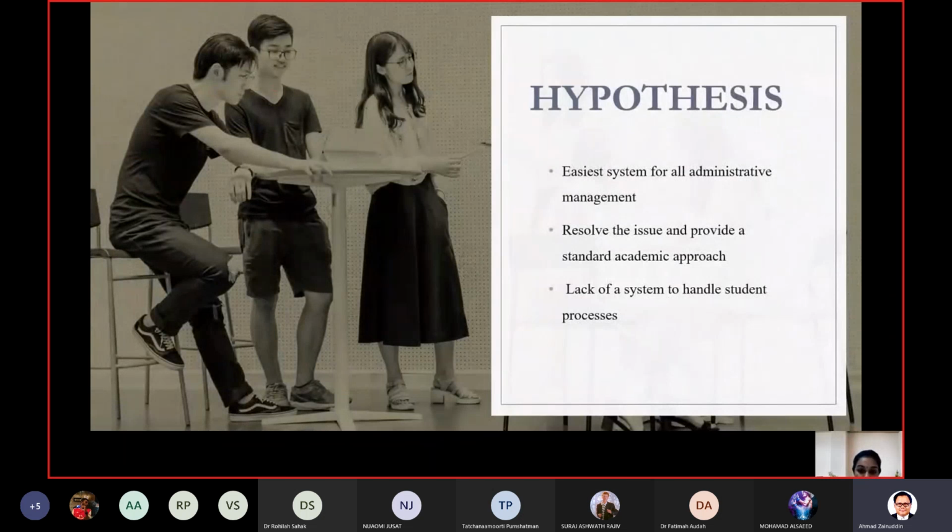From this hypothesis, we can see the administration management system and the layout of this management system, which will make it easier to resolve the issue, and also provide a standard academic approach for school students. It may arise as a result of a lack of a system to handle the student processes, such as students' profiles, attendance, results, and so on.